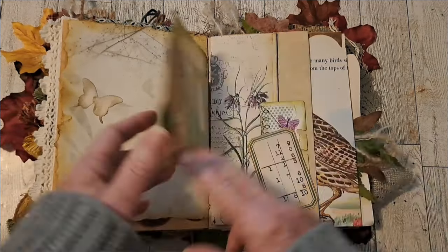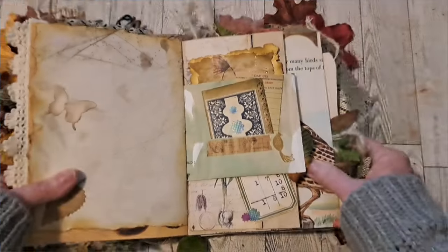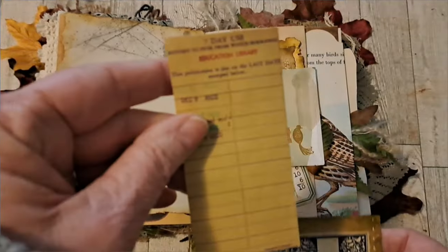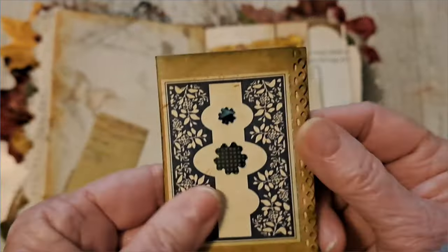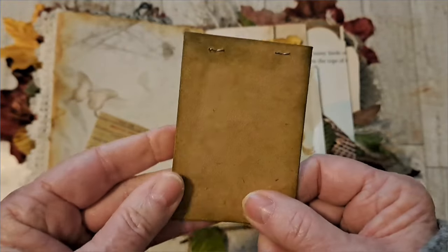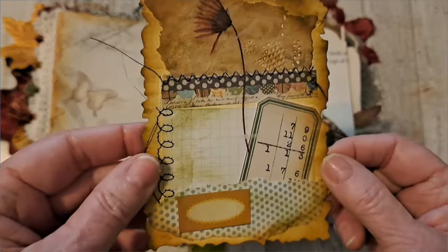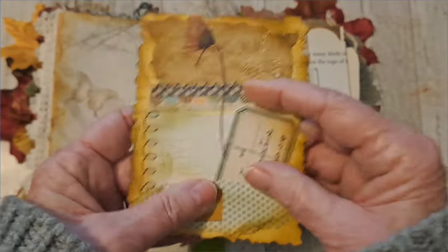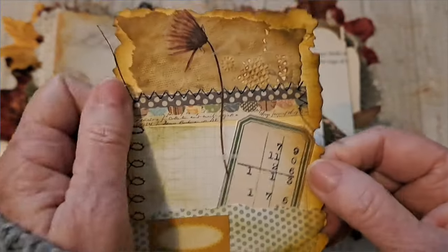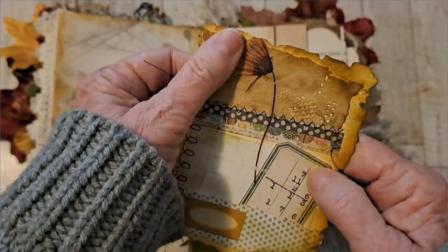This is the other side of that envelope. And I have a little bird stamp, little tape. And inside, we have a little place to write, a little booklet with some papers. And then in the top, I have this collaged tag. Some stitching here. So there's a paper doily and washi tape, I think, and just papers and a label, another label, and this flower.